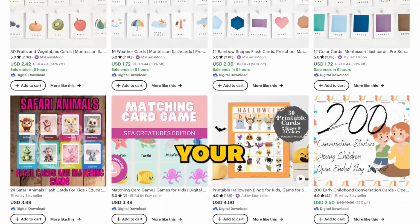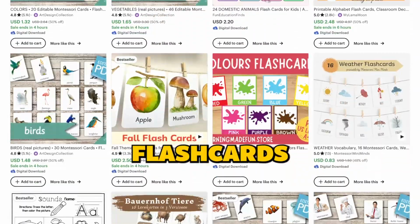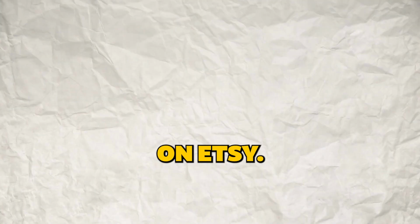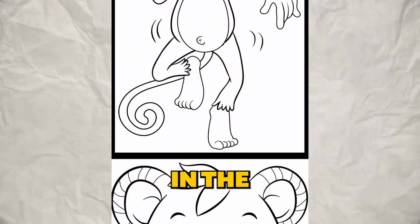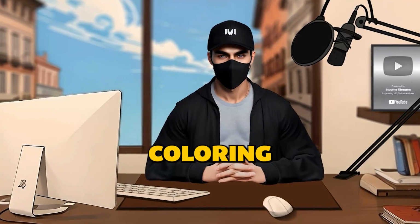If you closely look at your competitors, you will see that all of them are providing printable PDF flashcards only. To set yourself apart, provide an extra value on Etsy. Offer something for free, such as coloring pages in the same niche as your flashcards. Use AI to generate these coloring pages.